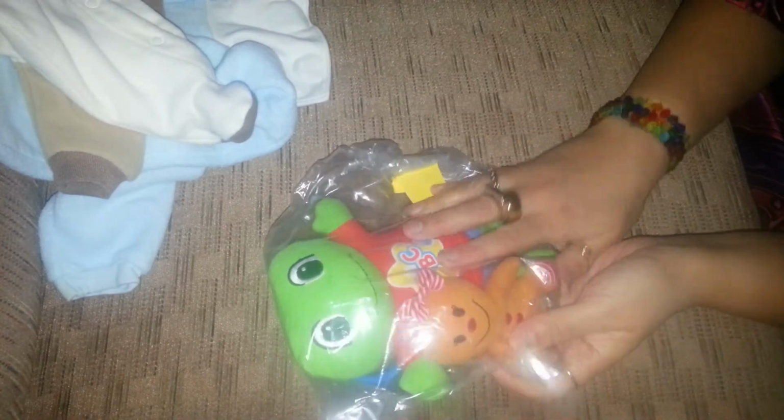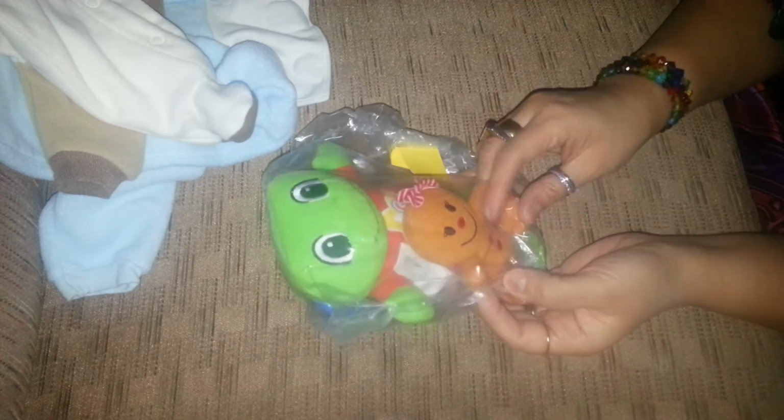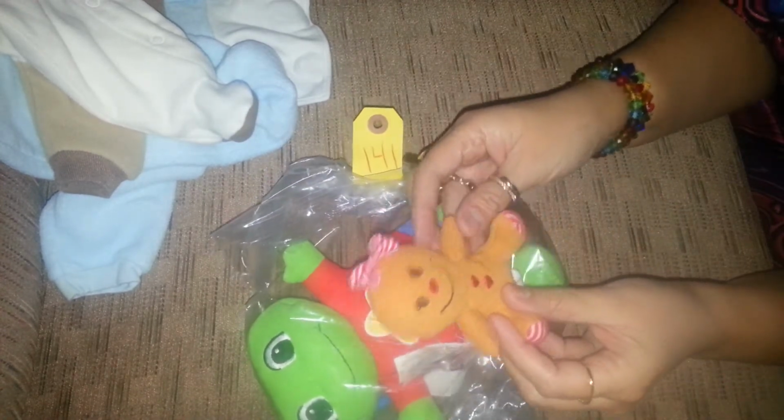Okay, let's go through. This little toy. I actually bought this simply because I love this little gingerbread girl from my Edwina. She needed something to hold on to at night. So this is really, really cute. I guess I can open it now. This was $1.41. Look at this. Isn't this adorable? It's precious.